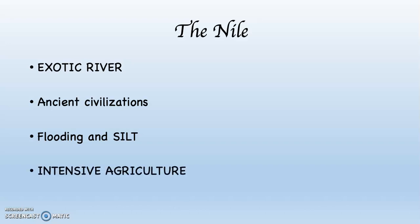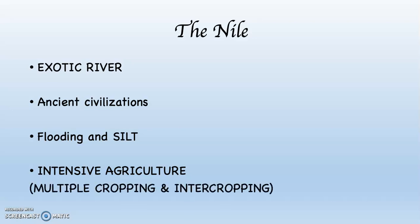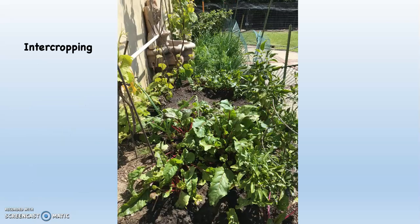In order to do this, they had to practice intensive agriculture, something we've met many times. Lots of human beings working on the land, producing lots of food. They practice in particular two types of intensive agriculture, multiple cropping and intercropping, both of which are still practiced in Egypt today by the majority of people who are farmers, which accounts for about half the population.